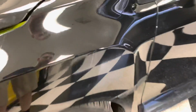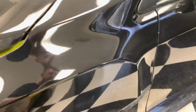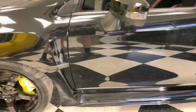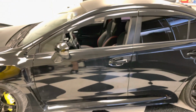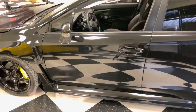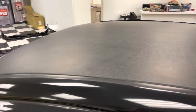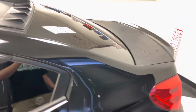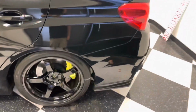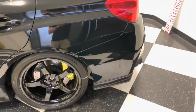You can see a little bit of that metallic flake. The roof and the trunk are wrapped satin black as well. Sorry, get it zoomed in. So you can see, it's got the rear vortex generator and the rear side lips, whatever you want to call them. I wouldn't say they're canards, but they're carbon fiber as well.